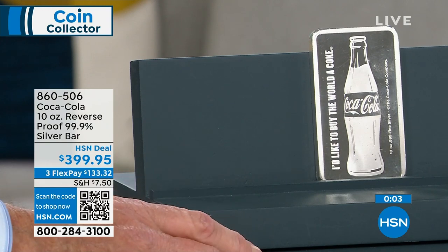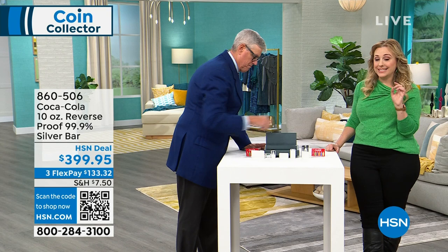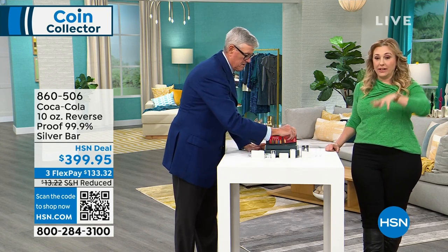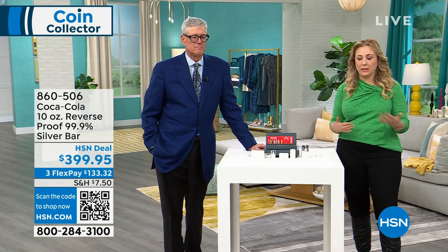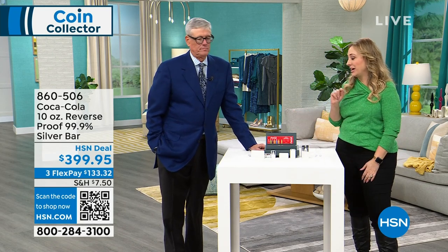860506 is the item number, the 10-ounce reverse proof, 99.9% pure silver bar. We do have the 1 ounce, the 5 ounce, and this is the 10 ounce. Whichever one you want to afford, invest in, or add to your collection is completely up to you. They're always very popular, and Mike will desperately try to get more.